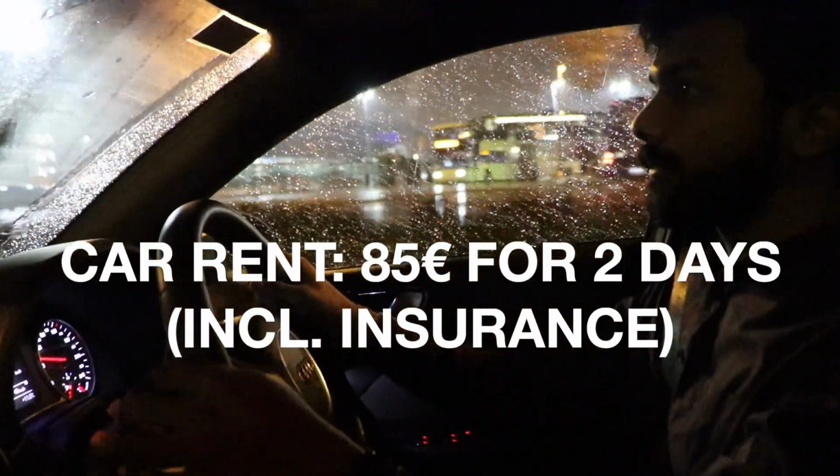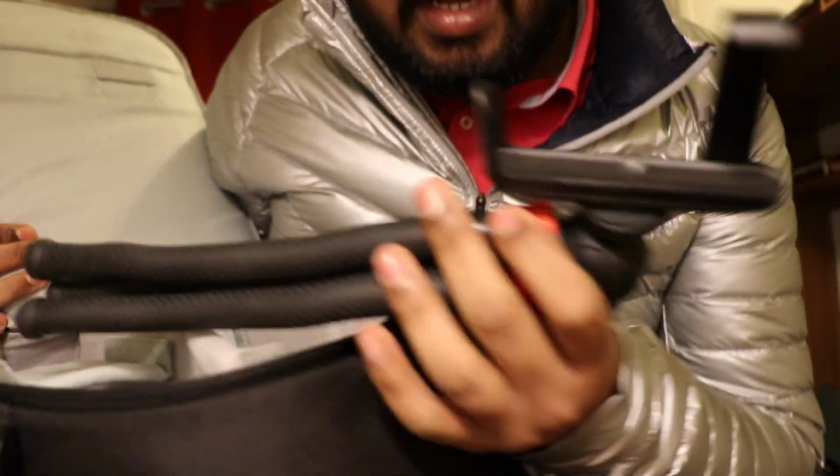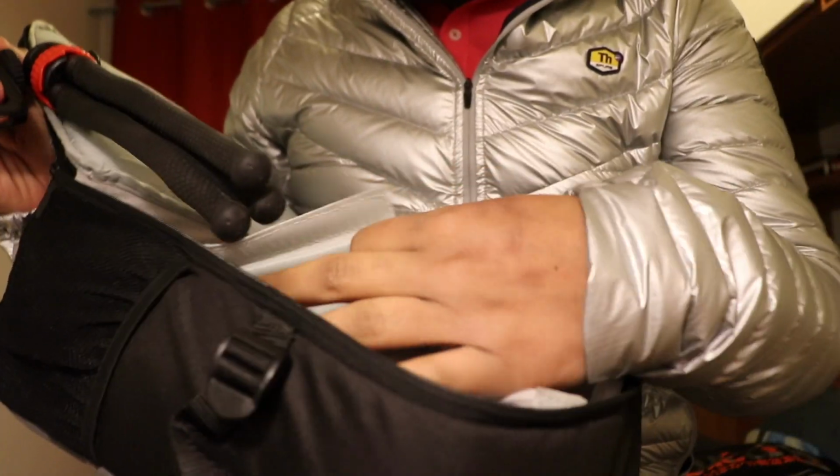What do you carry for a two-day trip? Especially if you're a camera person, a filmmaker or vlogger, you can just check out this camera bag I'm carrying. This camera bag consists of all my basic essentials for vlogging for the next 2 days. It's got a small mini tripod which can hold a mobile phone for time lapses and special shots that my camera cannot do.